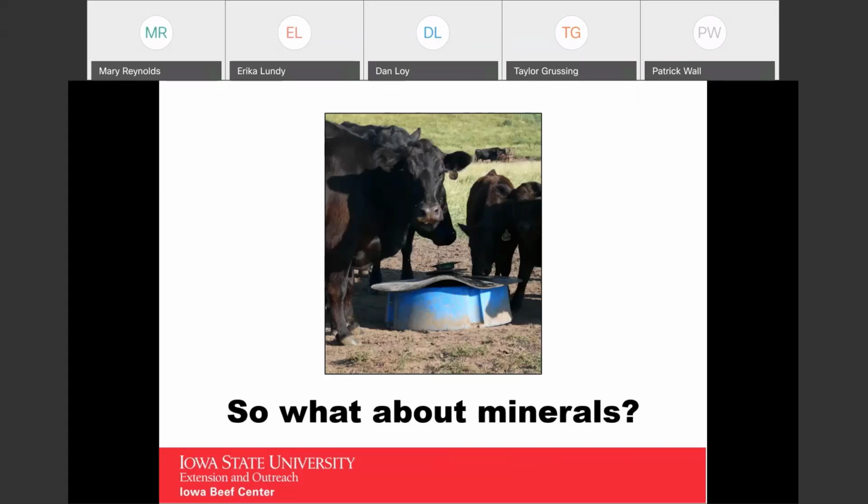In Iowa, we did a producer survey a few years ago and asked producers what they were paying for their mineral program. Of course, we saw a wide range, but on average, it was $35 per pair per year. So realistically, that's pretty cheap insurance to helping maintain that pregnancy.